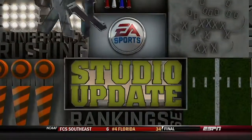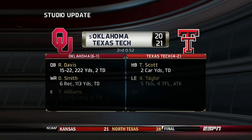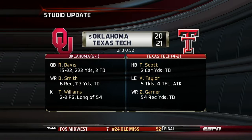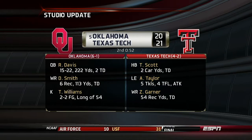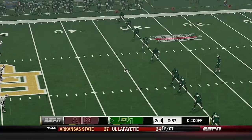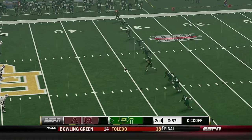Reese Davis joins us in the studio with this update. Reese? Time to get you up to date from Lubbock. Let's take a look at this one again. And for Oklahoma, we might have an upset percolating in this one. Texas Tech leads it 21-20. Well, you can never look ahead a week, but that would be a pretty big upset if that score holds.